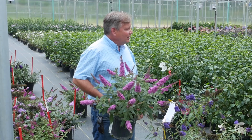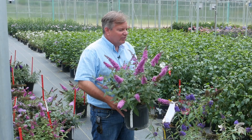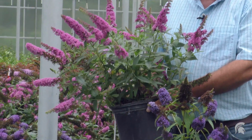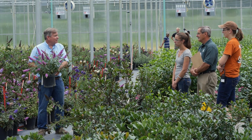But through hybridizing and doing wide crosses with cultivars and different hybrids, we are able to develop new plants like this particular variety here. It's dwarf, it's more colorful, and it's seedless, so we don't have a problem with invasiveness.